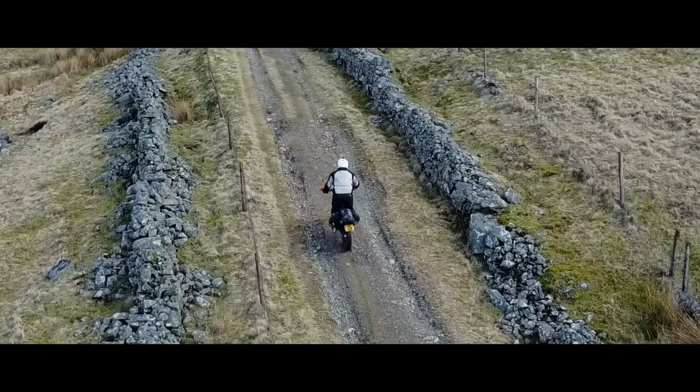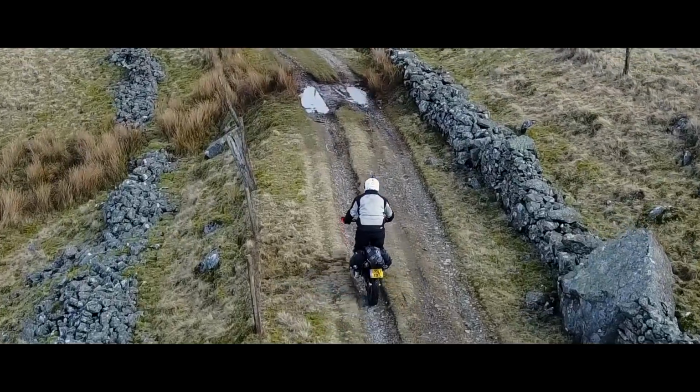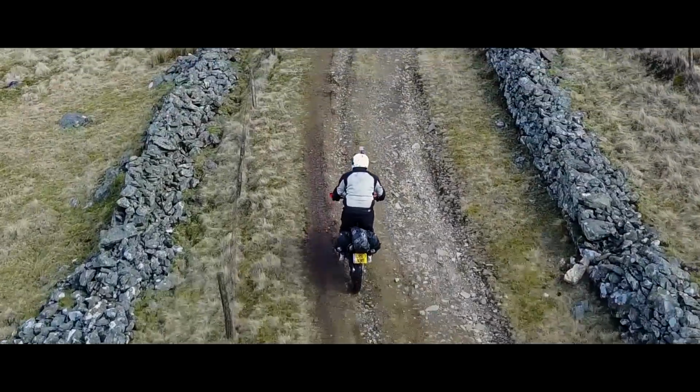Okay, so if there were naysayers to Graham's 525, I can't imagine the reaction I'm going to get when I say that I have completely fallen in love with the Freeride 250F as an adventure bike.